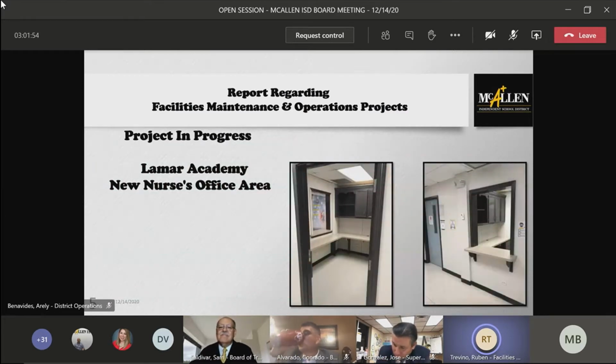Our next slide is a new nurse's office area at Lamar Academy. This is over in the new science wing. We've converted one of the small rooms over in the science lab area or the science building. It now has an isolation room. It has a reception window from the hallway for the students, and along with a workstation for the nurses area with the fully ADA accessible restroom and sink and refrigerated area.